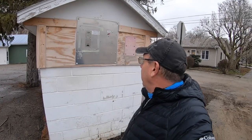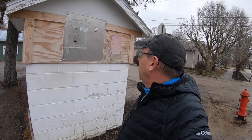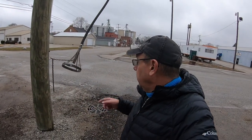So you come here, you put your quarters in there. I'm not quite sure what the cost is on this one. They don't have a sign here, but you put your quarters in here and then you put this on the top of your tank and you fill your water tank up.